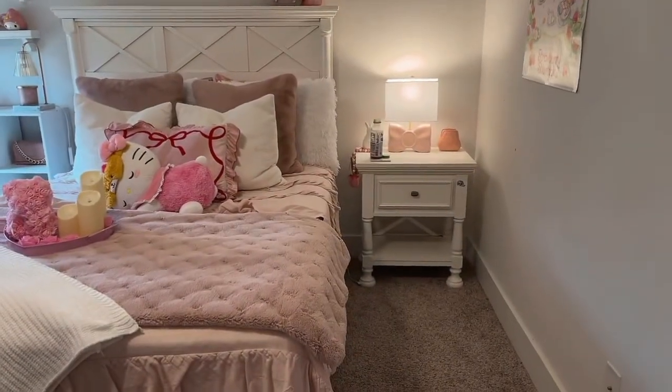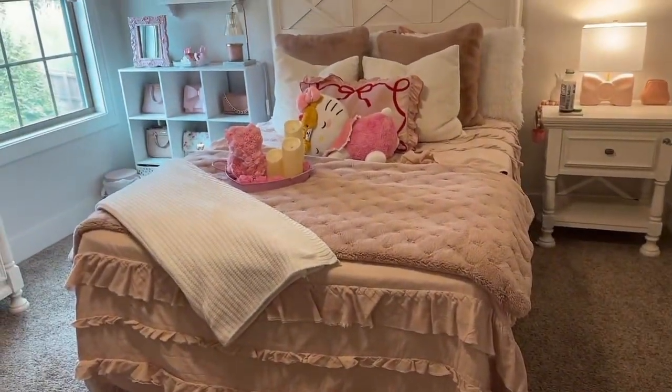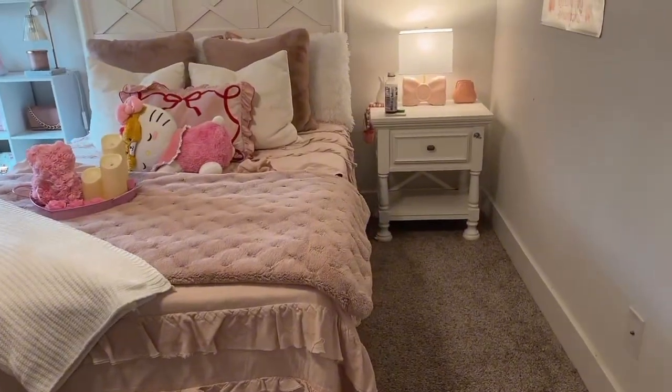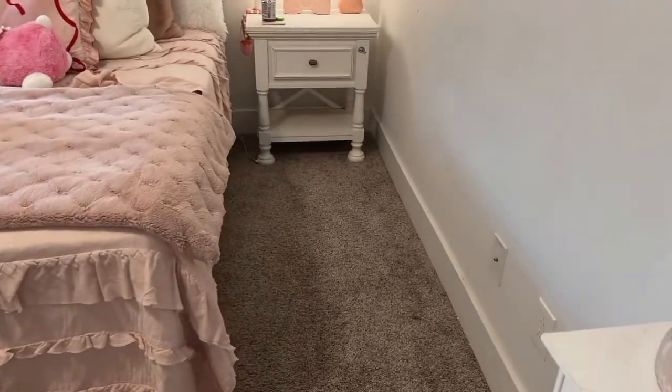Alright, so I made the bed and I picked up my rug so that I can put some of this carpet deodorizer around my room and let that set for a little while, because I really need to vacuum. Even if I didn't move my bed, I still really needed to vacuum. But especially with the fact that I moved my bed, especially over here where my bed was. I don't know if you guys can see, but there is dust and little things everywhere that need to be vacuumed.